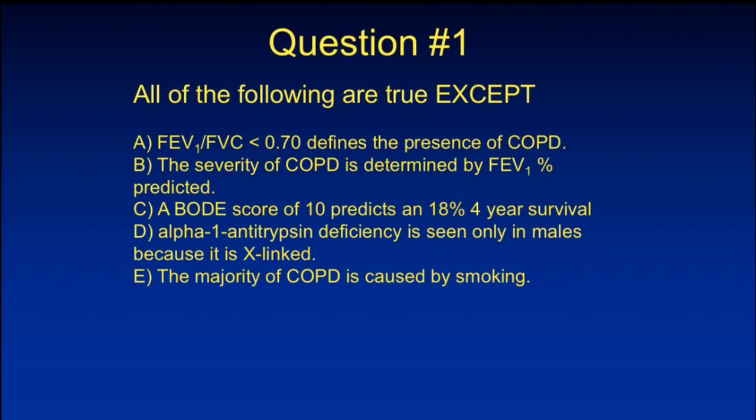So let's go over the questions and see if you have learned something, okay? 100% is what I'm going for here. All of the following are true except, question number 1. FEV1 divided by FVC ratio of less than 0.7 defines the presence of COPD. The severity of COPD is determined by the FEV1% predicted. A BODE score of 10, the maximum, is at 18% 4-year survival. Alpha-1 antitrypsin deficiency is seen only in males because it is X-linked, or the majority of COPD is caused by smoking. So all of these are correct. Which one of these is the incorrect statement?